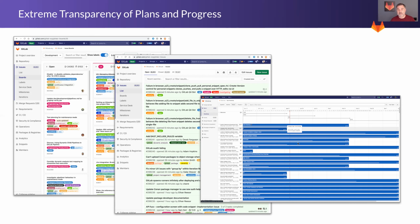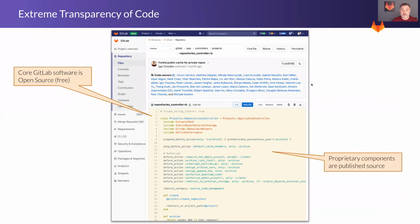And our roadmap, people say, oh, you know, send me your roadmap. Our roadmap is a constantly evolving feature of GitLab itself. You'll notice this is using GitLab to build GitLab, which is exactly what we do. GitLab's fundamental value is to speed software development, and we use GitLab to make sure that we are speeding the development of GitLab to get you your features and meet your needs as quickly as possible. And that is all extremely transparent.